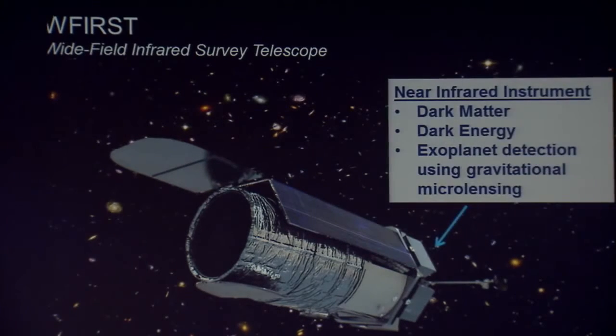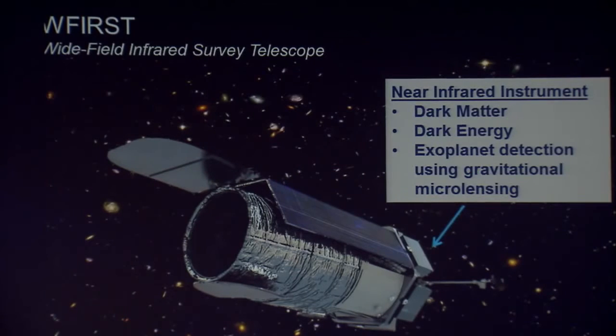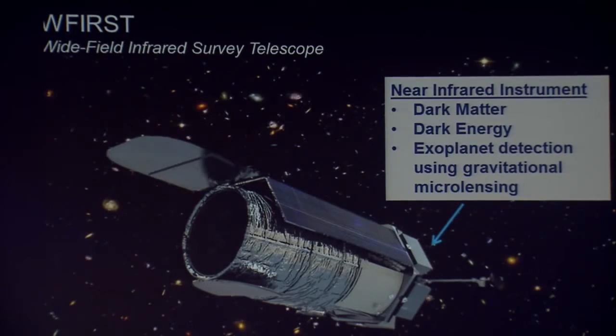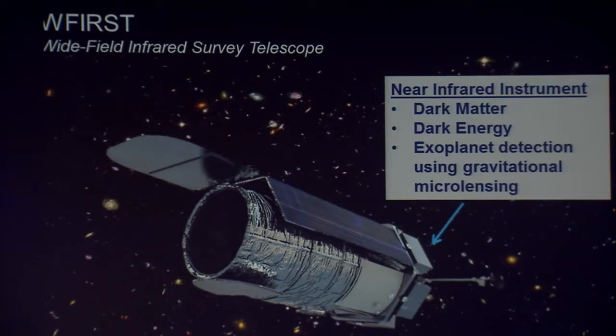It carries 2 instruments, and one of them attempts to answer some of the most profound questions in all of astrophysics. What is dark matter? What is dark energy? And on top of that, it uses another technique that we mentioned briefly called gravitational microlensing to indirectly detect planets that are further away from the star compared to some of the other techniques. It will complete our knowledge, our census of exoplanets around stars.